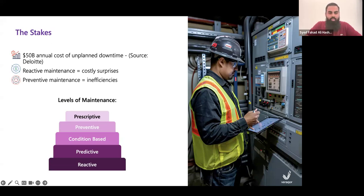Reactive maintenance is specifically resulting in costly surprises. And after all, preventive maintenance, which a lot of people are a fan of, is causing inefficiencies. Now, what exactly does that mean? So basically, there are 5 maturity steps where companies or firms are usually trying to be in the maintenance realm.